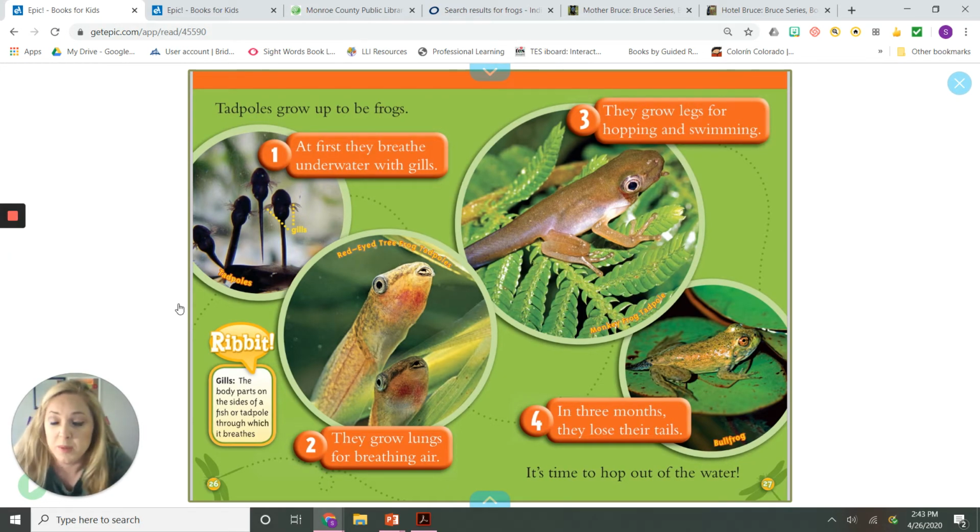All right, so we're reading about how tadpoles breathe at first with gills underwater. Then step 2, they grow lungs for breathing air, like we do. Step 3, they grow legs for hopping and swimming. In step 4, in about 3 months, they lose their tail, and it's time for them to hop out of the water.